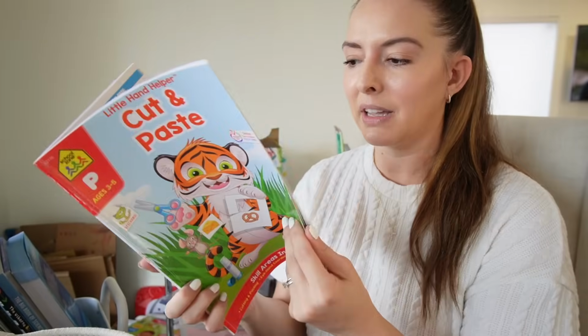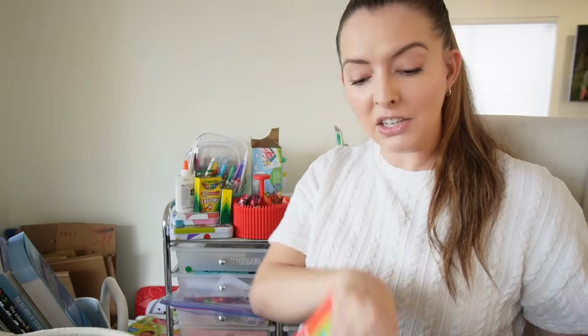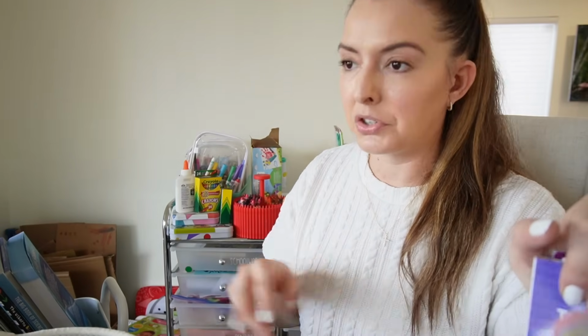I also have this little workbook that he's used a handful of times to just cut things and glue and paste. He's actually gotten really good at cutting and gluing. Same idea in terms of the art supplies. I have the art supplies here. It actually needs to be organized yet again, because since the kids have access to it, it becomes destroyed and unorganized. He knows that he can access some of the paper and the safety scissors.